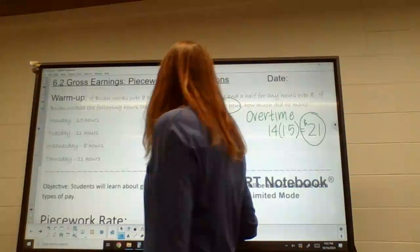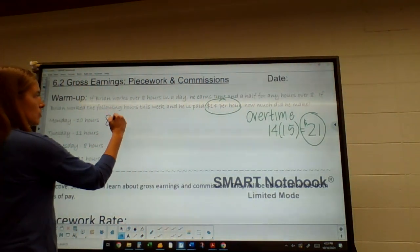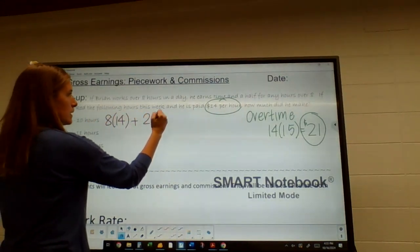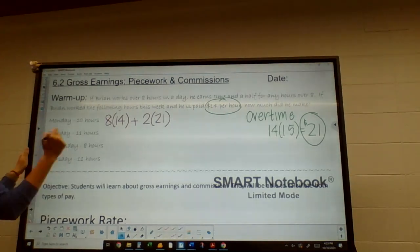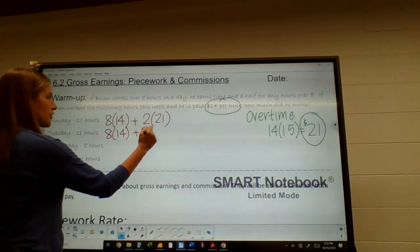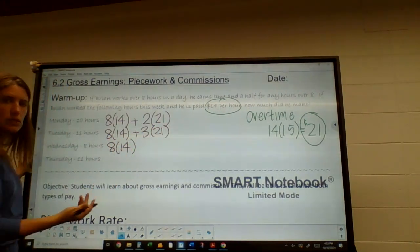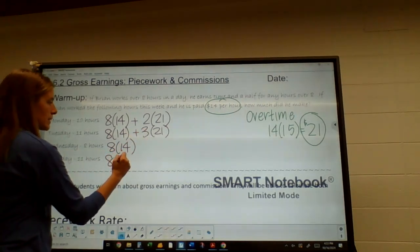In terms of our Monday, he works 10 hours, so for 8 hours he gets the normal pay, and then for 2 of those hours, over 8, he's going to get 21. For Tuesday, for 8 hours, he's going to get $14. And then for 3 hours, he'll get that overtime pay. Wednesday, he only works the normal amount of hours, so he just gets his normal pay. And then same thing here, it's the same as that day.